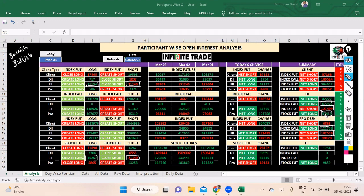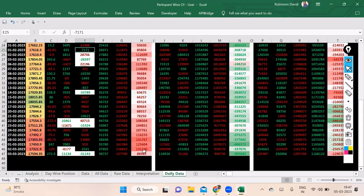And obviously, in the cash market also, on Friday, they were net buyers, but not a very big figure. They bought for roughly around 250 crores. When the stock futures are positive, the cash buying will always be less, so that is not a problem.